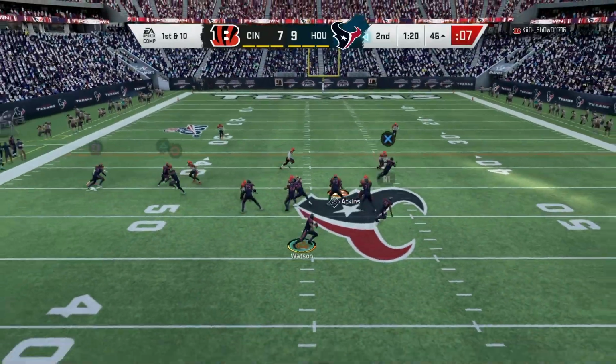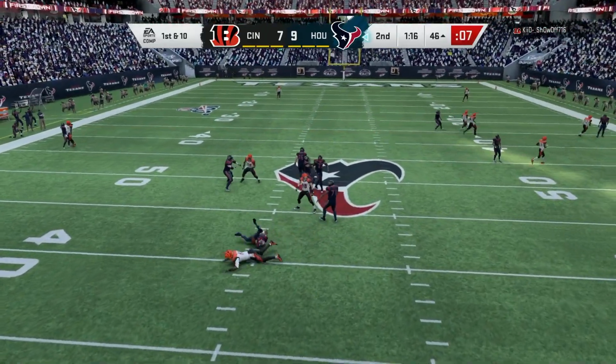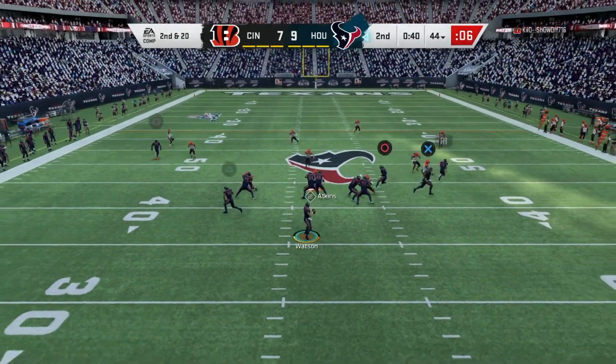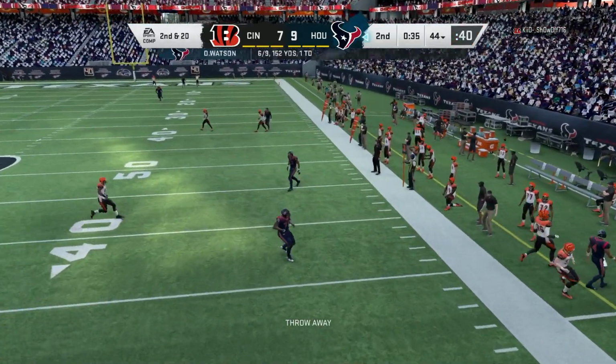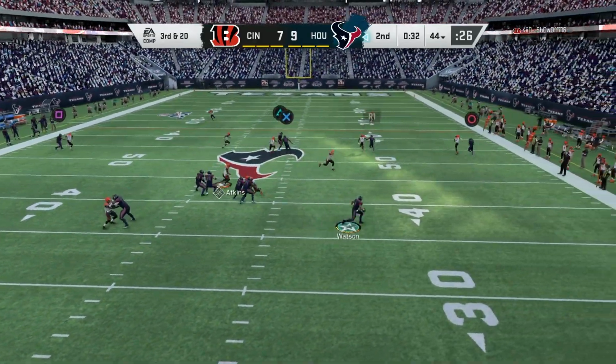Big hole for him to gallop through. I think if he comes back to the huddle, he better be giving them a whole lot of... Under pressure here, and down he goes. Watson. Flush to his right. And he's just going to get rid of this thing. Throwing on 3rd and long.